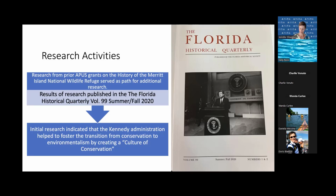And I decided in 2011, being on the board, that in 2013 we were going to celebrate the 50th anniversary of the refuge. And I thought, I'm going to do a little research, see if I can come up with a short summary, an article for our refuge newsletter, just to give them a little context and help with the celebration that the Fish and Wildlife Service wanted to do for the 50th anniversary. I was able to use some local resources such as the Kennedy Space Center archives.